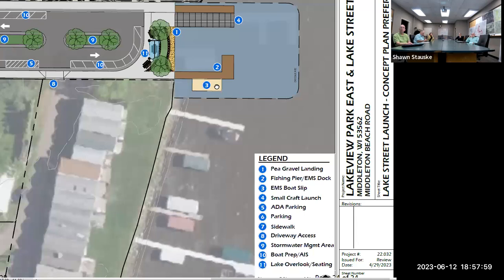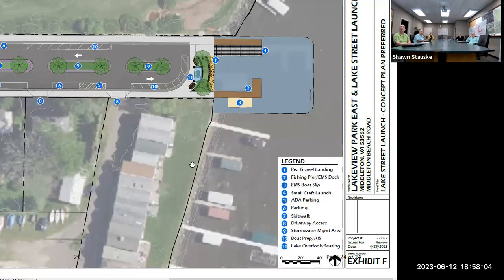Which one is this one? F. Okay. So this is F. This is kind of the newest thing. And it says concept plan preferred. Yep. And that has a boat launch. Well, that is a small craft launch. That's what I was saying. It's got the EMS boat slip, but the small craft launch was not intended to be motorized or to be something you would back a trailer up on. Yeah, oh, I see. Say the definition again. That small craft launch, in our discussions, Kylie says she interprets it as paddle craft, canoes, kayaks, paddle boards that can be carried or dollied without a trailer. I like that term, paddle craft. That's probably a better term rather than small craft.